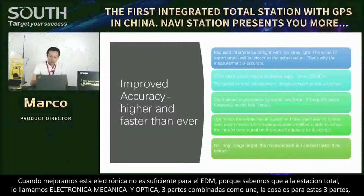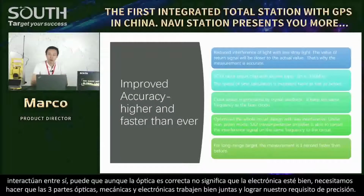But when we improve the electronic, that's not enough for the total station EDM, because we know the total station is mechanical, optical, electronic, three parts combined as one. So these three parts interact with each other. The optical being correct does not mean the electronic is okay, but we need to make the three parts, the mechanical, electronic, and optical, work together well and achieve our requirement for the accuracy.